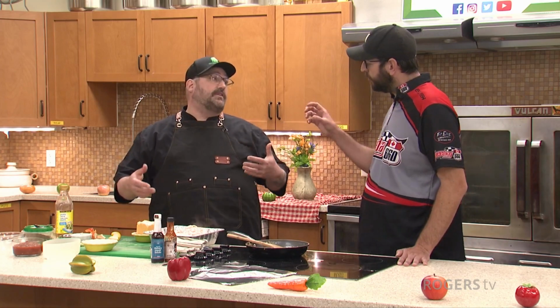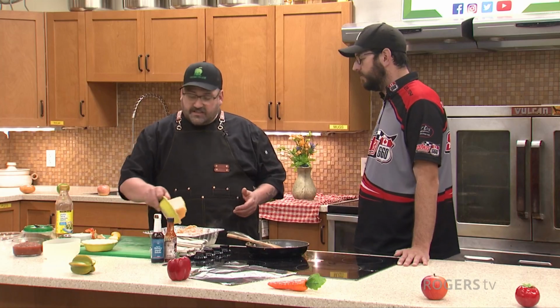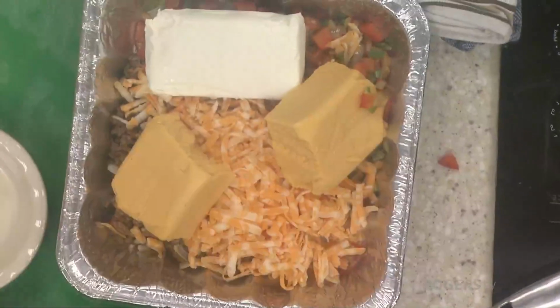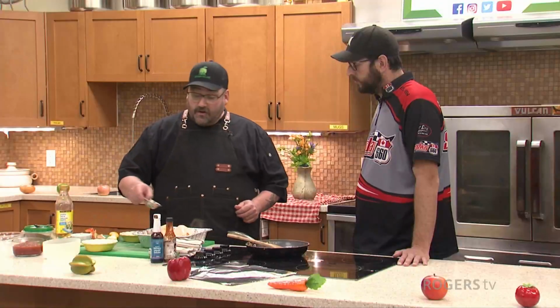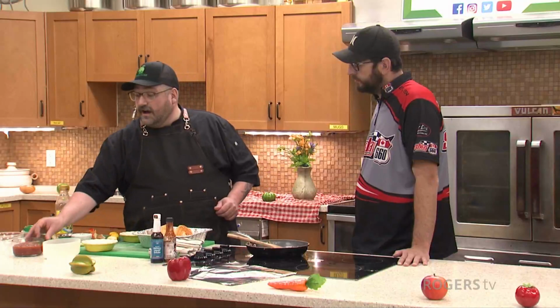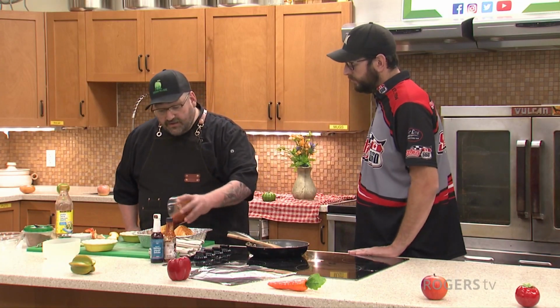If you have a little piece of the block in the fridge, just throw that in. That's exactly it. So we'll just toss this in just like that. And then to that, I'm just going to add a little bit more of that taco seasoning, right, like that. We're going to fire in some salsa right in there, just like this.